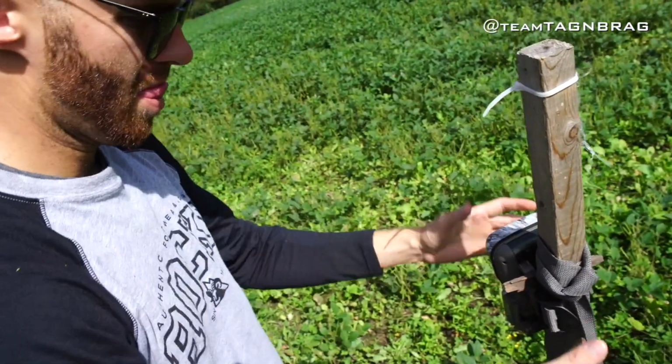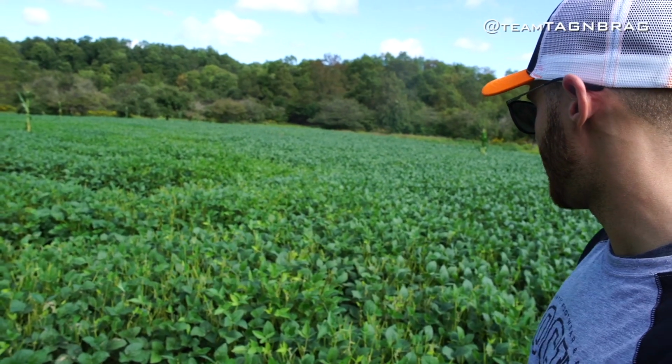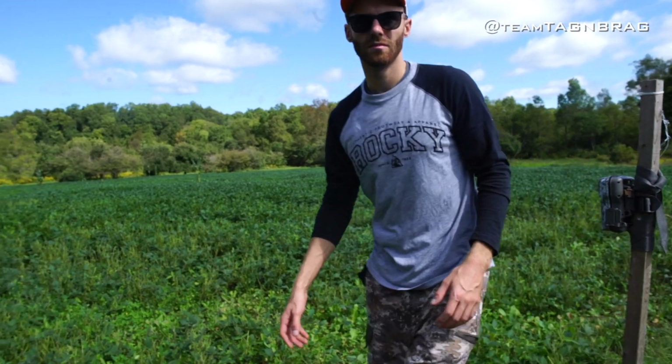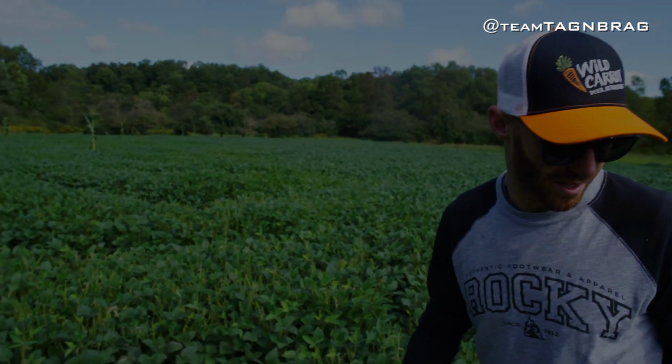Yeah, but look at the beans in this field. Beans look amazing. Are you kidding me? They're just stalks now that are this tall, and they got pods on them. Dark green. See how dark green they are still? We planted them late. They're going to stay green, and these things will probably still be green when the season hits. We'll be hitting them.